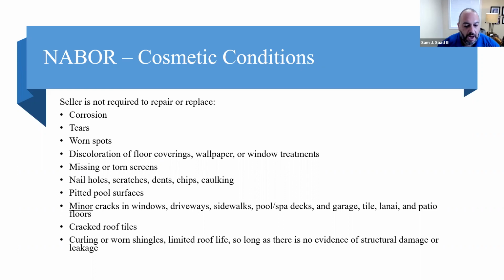Oops. That was a lot faster than I thought. Okay, what questions do people have? Corrosion is cosmetic under FAR BAR.